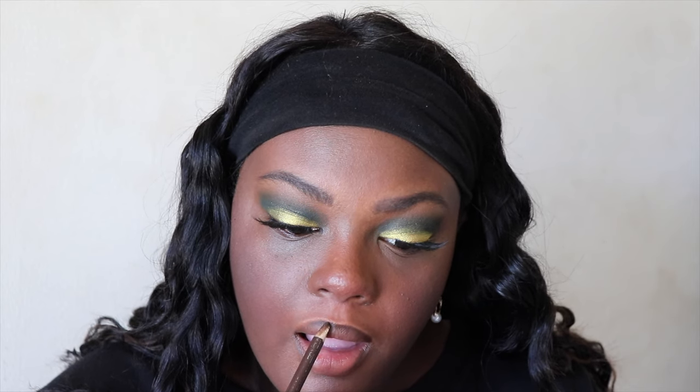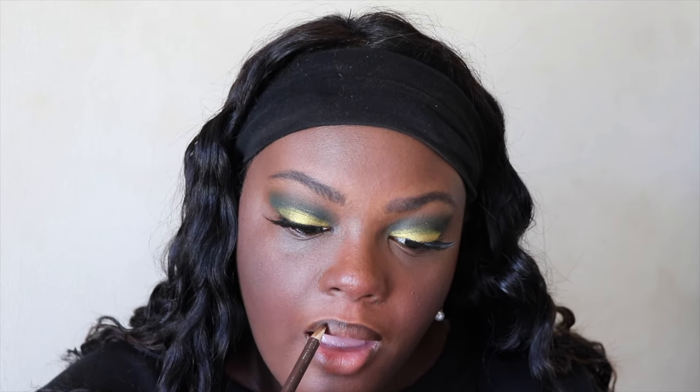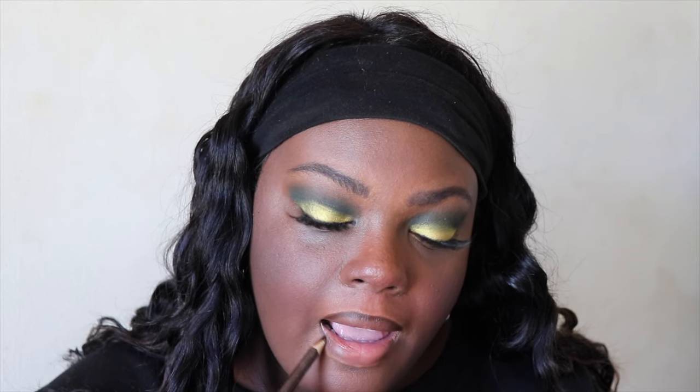Lastly, for lips, I'm using the Wet n Wild Brown Liner. Then I'm taking Fudge by Make It Revolution and Soph. And then I'm putting a little bit of gloss on top. This is the Colourpop gloss in the shade Snow Day.